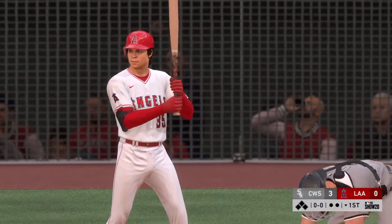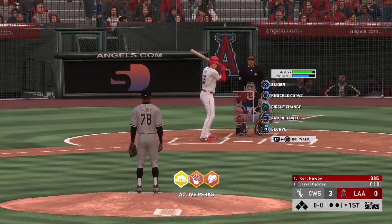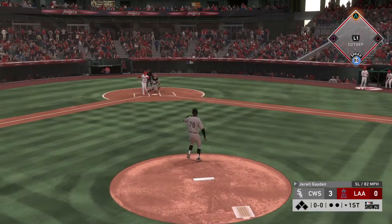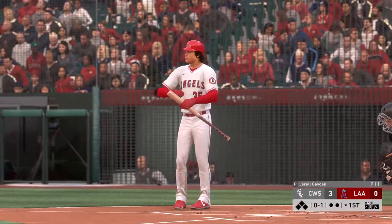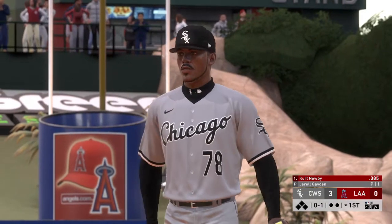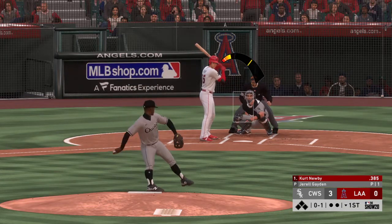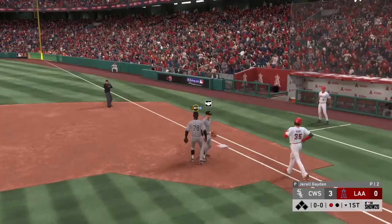Settling in now, Kurt Newby. He'll lead things off here in the bottom half of the first. The second baseman, Kurt Newby. And now a pitch on the way. Into the windup. Here comes the 0-1. This is on the ground over to first. And he'll take it to the bag himself for the out.